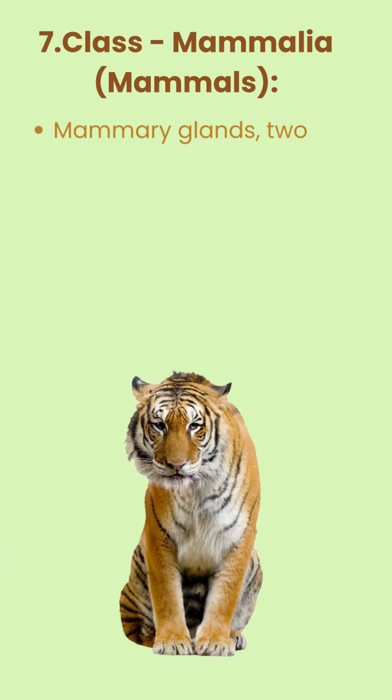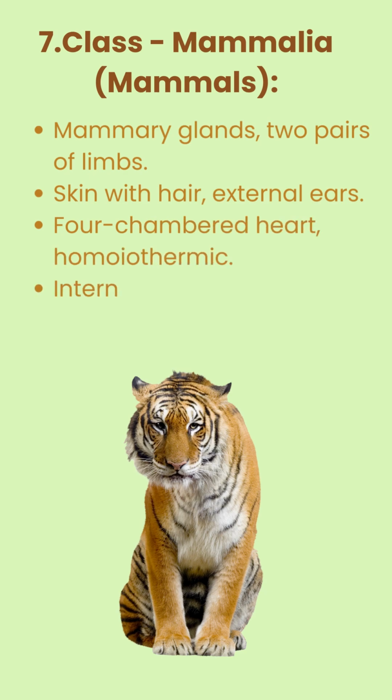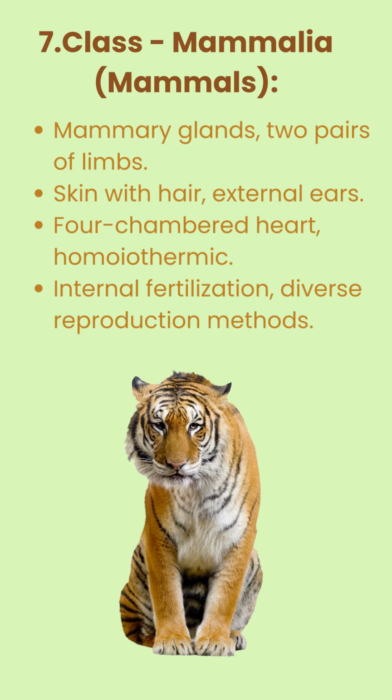Class Mammalia, mammals. They have mammary glands, 2 pairs of limbs. Skin with hair, external ears. They also have a 4-chambered heart and are homeothermic. They perform internal fertilization and have diverse reproduction methods.